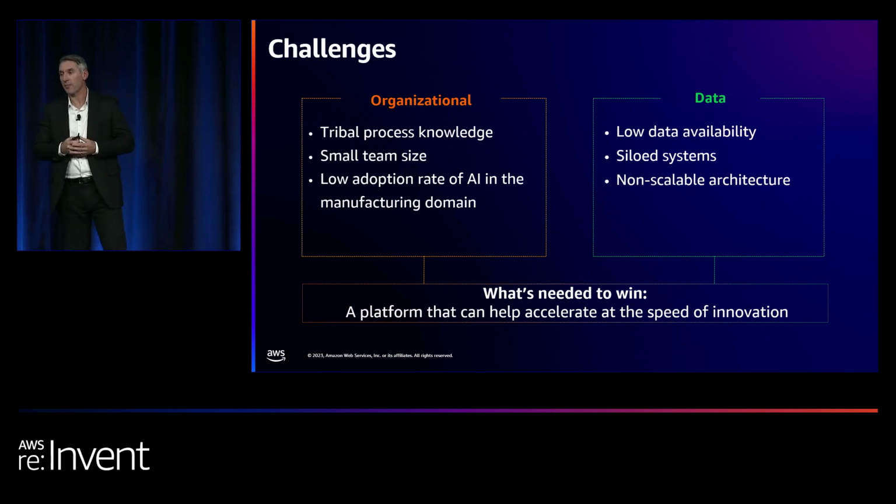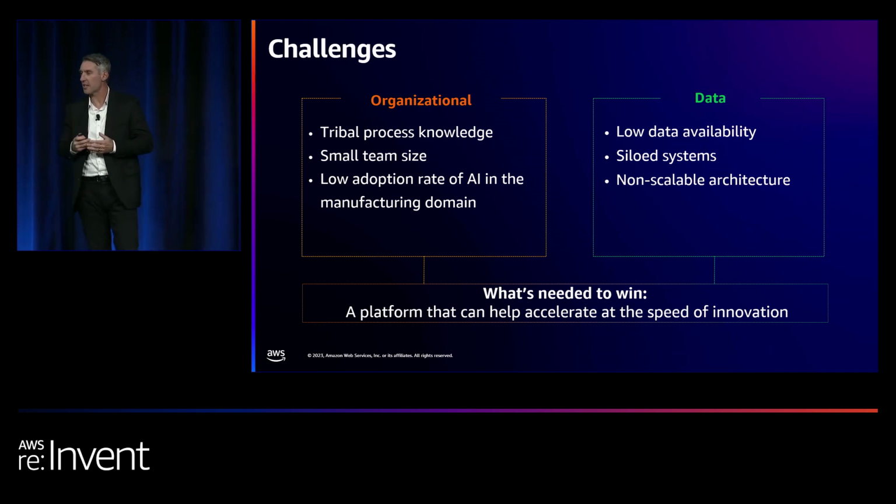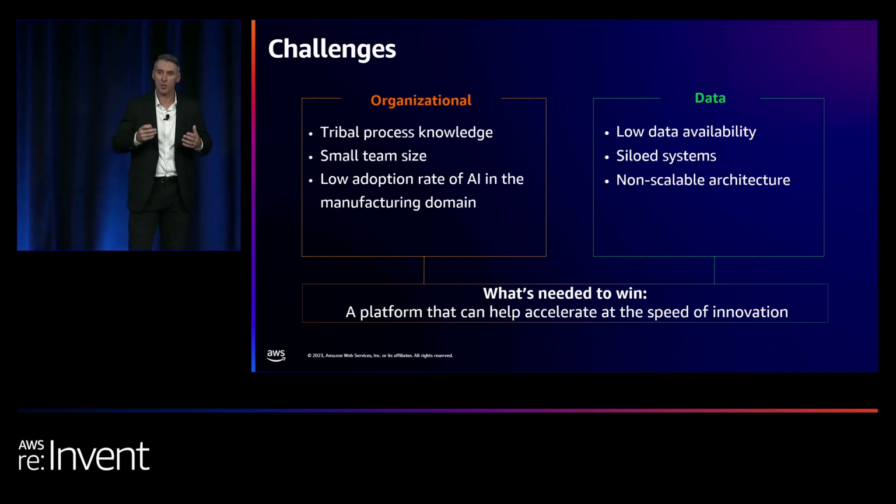By introducing these platforms, we are met with a host of challenges. Those of you who are in the manufacturing industry can probably relate to this. How often have you gone to your general manager and said, I've got this great idea, I'd like to implement it? One of the first things they'll tell you is, hey, this is working, do not touch it, right? I think a lot of us can relate to that in the manufacturing industry. There's also a lot of tribal process knowledge accumulated throughout the years. And one of the opportunities we have working in technology is we typically work with small team sizes. So we have to leverage our partners like AWS and Palantir to help us overcome those small team sizes.